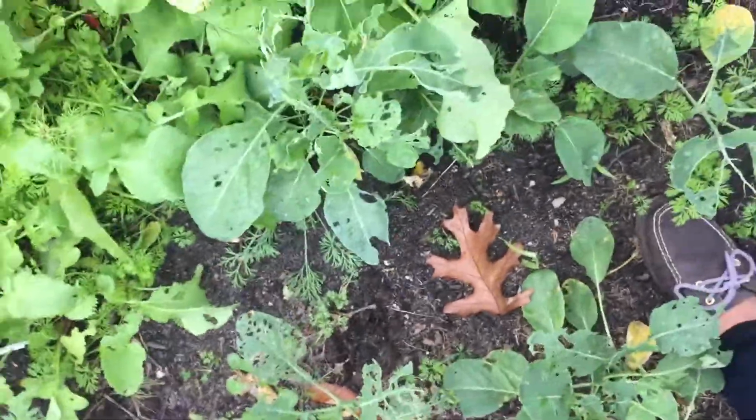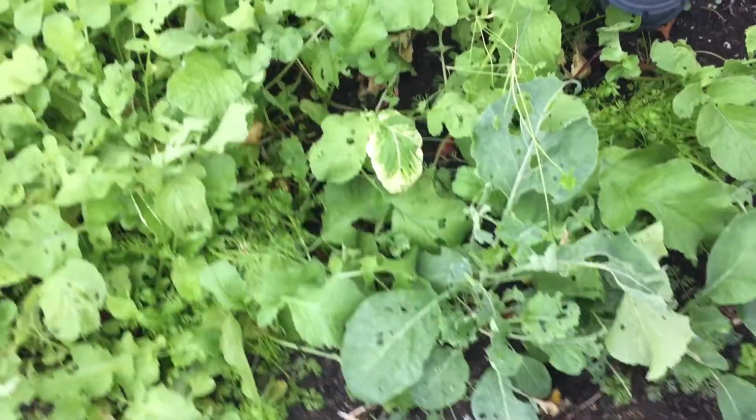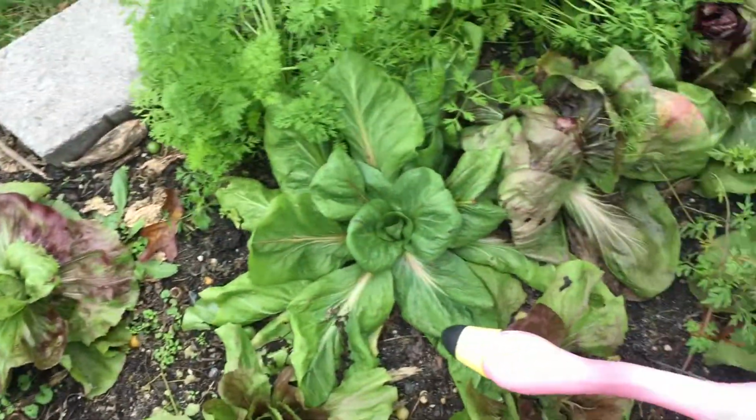And this is the cauliflower also being eaten. I don't know, the leaves are looking okay, but I really don't anticipate getting cauliflower out of it, so I'm just gonna, sorry, more carrots accidentally picked. Just gonna leave it there, see what happens. That's kind of the moral of the story for this fall/winter.